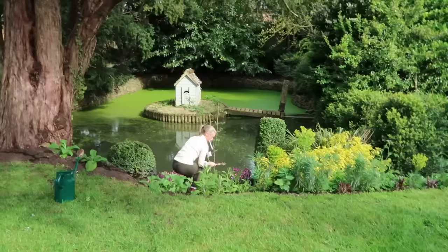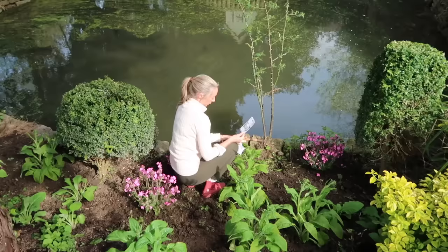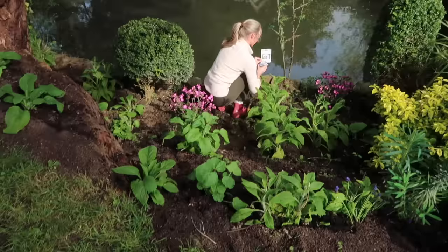What are we up to, darling? Poppy seed planting? I'm sowing the album poppy, which is lilac and dark purple. Nice. Down here, I've been busy planting a load of digitalis, otherwise known as foxglove.